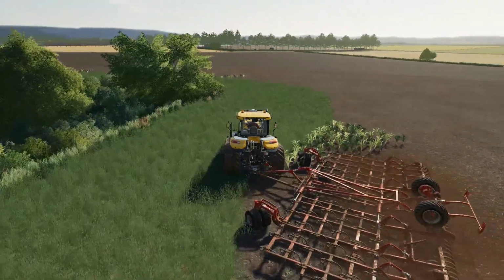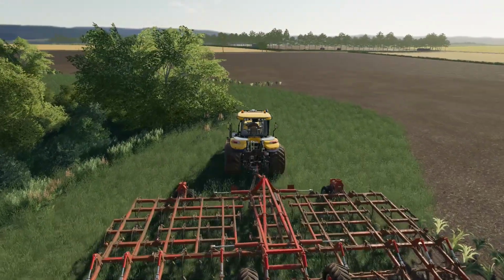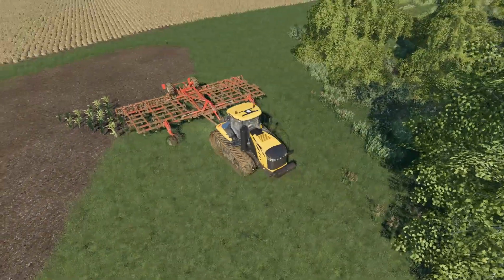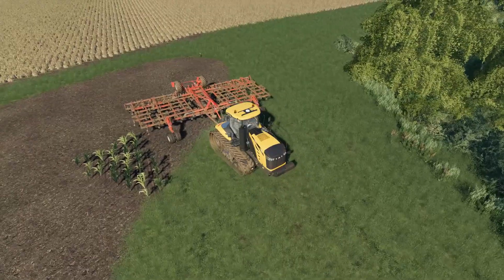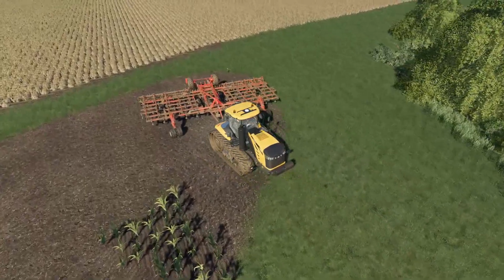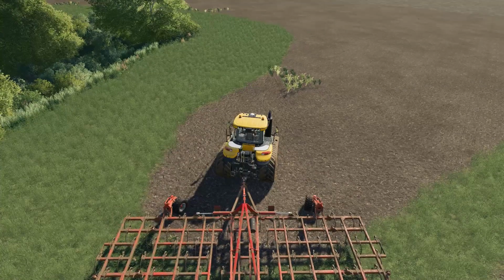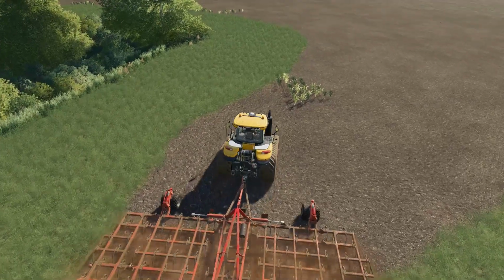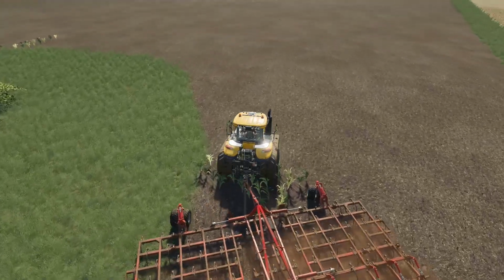Just back up, because I can see there's a bit of corn standing in that corner. Don't want to leave that. We'll see if they want any game covers on the farm in future, for the pheasants, in which case we'd probably have to put something in this awkward corner here. Probably corn, to give the pheasants something to eat during the winter.